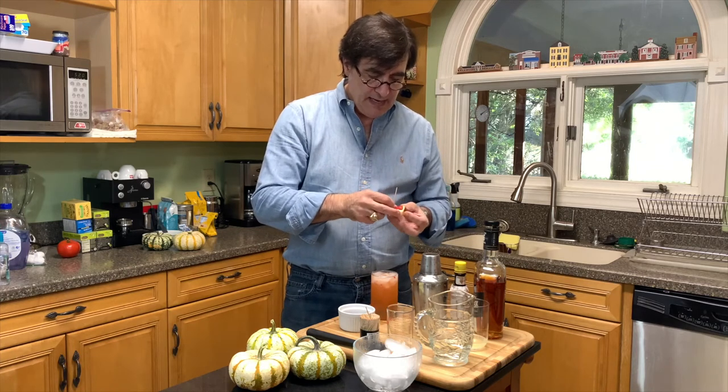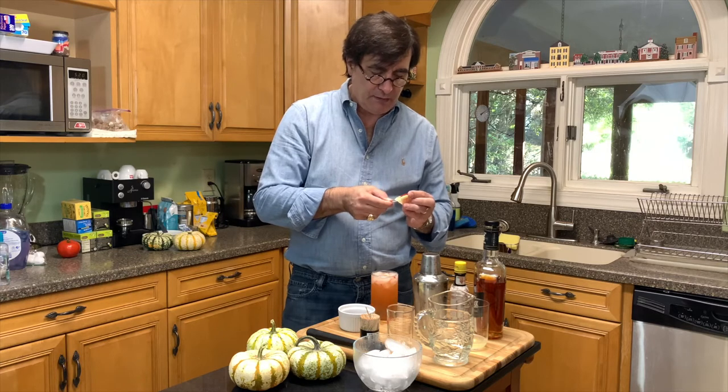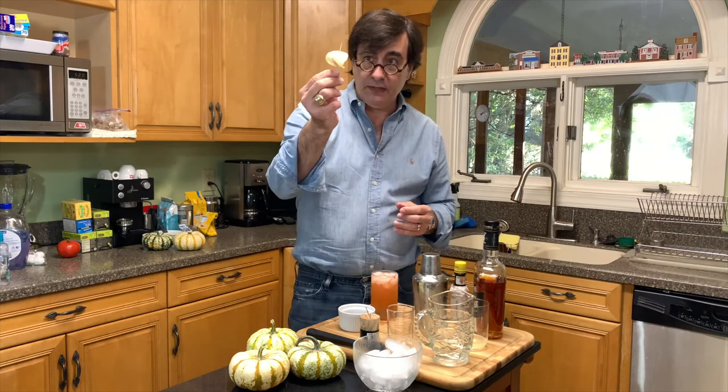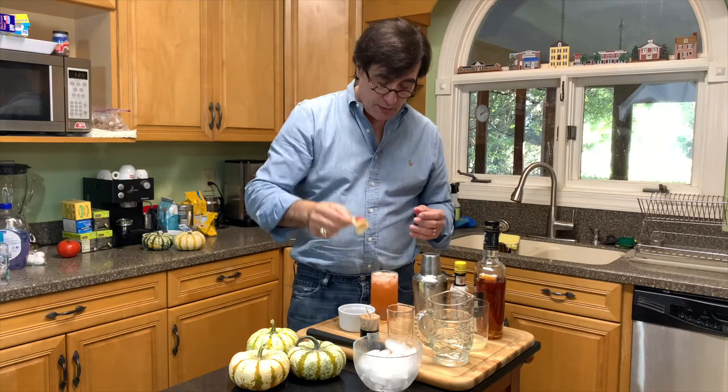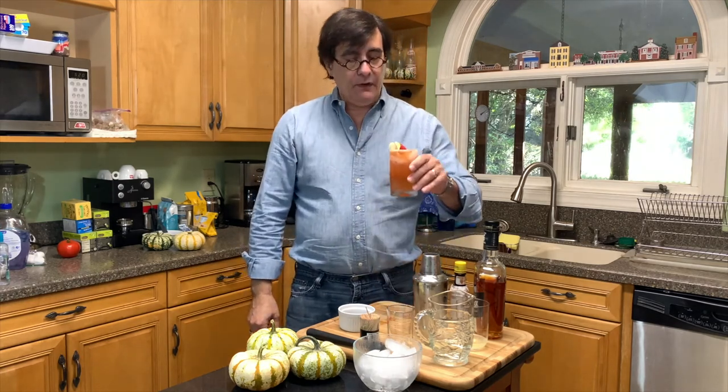And basically, I'm going to just skewer it right straight across through the lemon, through the berry, and back through the lemon again. And you got yourself a really cool, fancy looking garnish. And I'm going to put that right in the top right there. All right. So there you go.